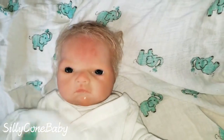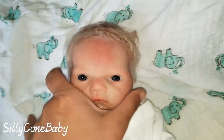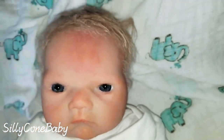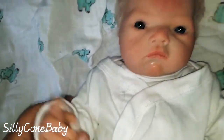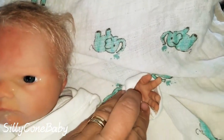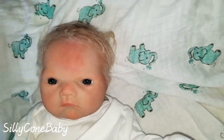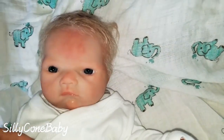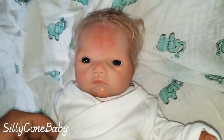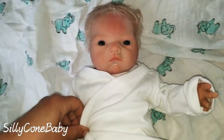And he's got pretty blue eyes. And they're open eyes with glass blue eyes. It's kind of hard to tell. There we go. That's a better picture. But he's got little open hands. He's even got this little preemie t-shirt, button-up or snap-up t-shirt. But it's even too big, but you know, it works. And he is very shiny. He does need powdering. So let me get the baby powder and I can do that as well.